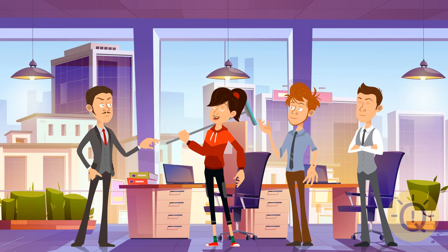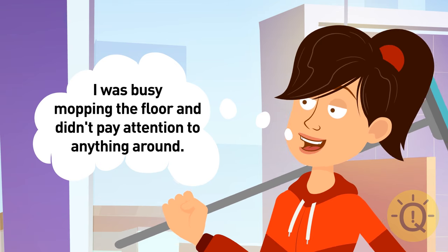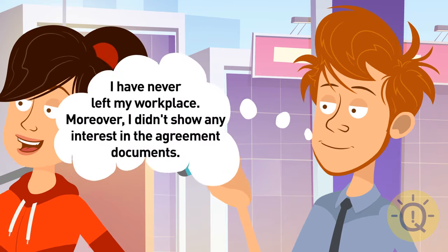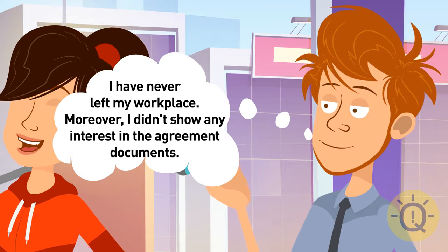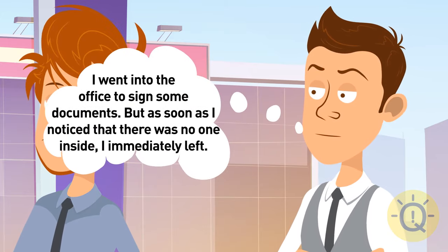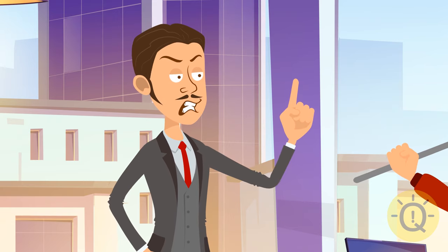John gathered all the employees who were in the office at that time and asked them if they had noticed anything weird. The cleaning lady said that she had been busy washing the floor and hadn't paid attention to anything around. The designer explained that he hadn't left his working place even once. What's more, being an artist, he didn't have any interest in agreement documents. The accountant admitted that he had entered John's office to have some documents signed, but once he noticed there was no one inside, he immediately left. So, who took the folder with the agreement?